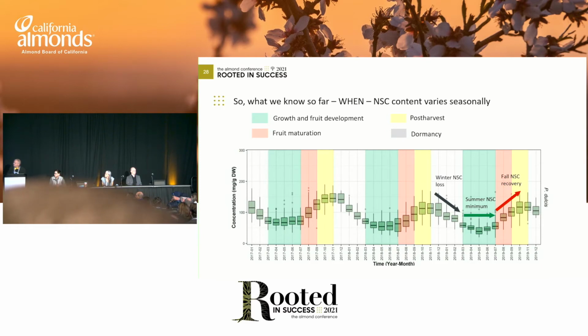So basically when leaves are providing carbohydrates, the plant maintains low carbohydrates and serves all the other needs. And then before the winter, it goes up again and so on. So there is a winter loss, summer minimum, and fall. Why am I saying it? Because it's important to understand how the plant operates later on.